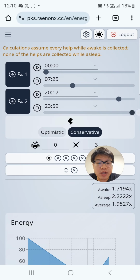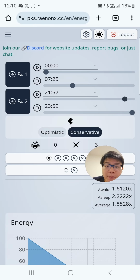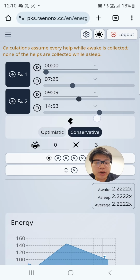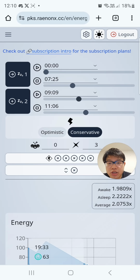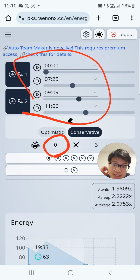Let's say somehow I managed to sleep a short session just before the main sleep session, and as you can see, my production is very, very abysmal compared to what I had earlier, where I slept earlier in the day, which shows a much bigger area under the chart. So once you've gotten used to playing with this first part, then you can start adding stuff here.